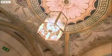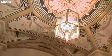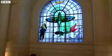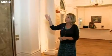We're in the entrance hall at Bentley Priory. I love this mixture of 18th century beautiful architecture and 20th century military history, which I think is quite unique. In the main entrance hall, we have this spectacular lace panel, which was made by the Nottingham lace manufacturers at the end of the war. This was presented to Fighter Command as a thank you for their efforts during the Battle of Britain.